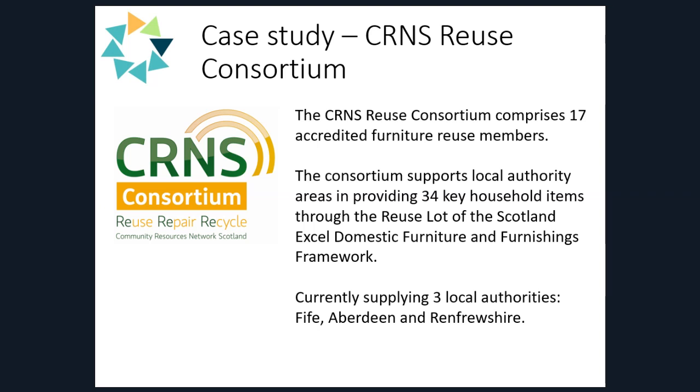A steering group was then formed which agreed the consortium's pricing strategy and ensured that all consortium members had in place the required processes and procedures. CRNS used an external consultant to help with completing the tender submission. At the same time, CRNS worked closely with COSLA and they contacted all local authorities on behalf of CRNS. When the consortium found out it was successful, CRNS then engaged with all local authorities to discuss the benefits of purchasing reused furniture through the framework.